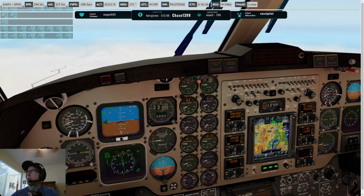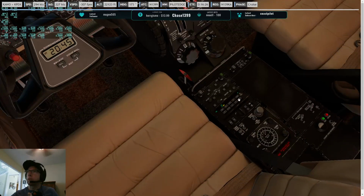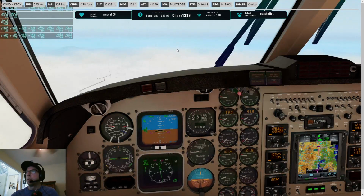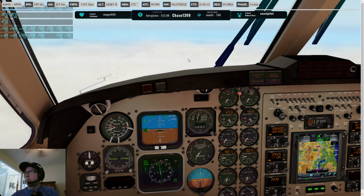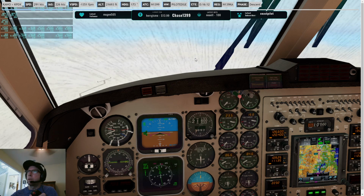And ATIS is actually, I'll do that in a second. So I set it for 1500 feet per minute, so we're going to start our descent. So we're going to hit the send button. We're going to pull back the power so we don't overspeed. And then we're going to let Seattle Center know that we're leaving our last assigned. Seattle Center, King Air 1399, leaving 220. 1399, roger, thanks.